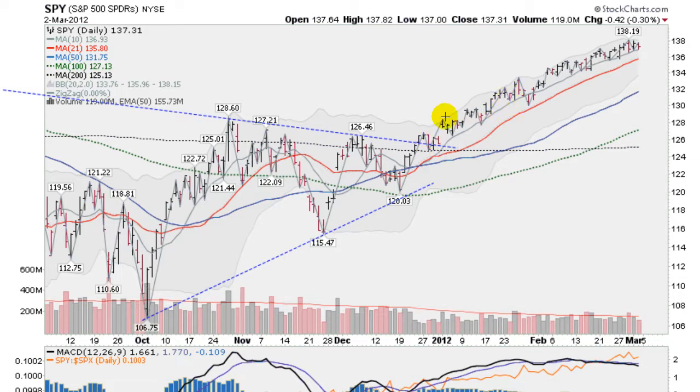So coming up to the upper Bollinger Band, this gray line here, which is designed to keep prices within these two bands 95% of the time. So coming up, tagging the band, and then pulling back, getting support here at the 10-day moving average, undercutting it a couple of times here, which is natural, and certainly getting support at the 21-day. So a nice, solid uptrend on this daily chart here.